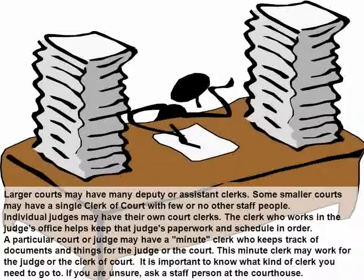Larger courts may have many deputy or assistant clerks. Some smaller courts may have a single clerk of court with few or no other staff people. Individual judges may have their own court clerks. The clerk who works in the judge's office helps keep that judge's paperwork and schedule in order.